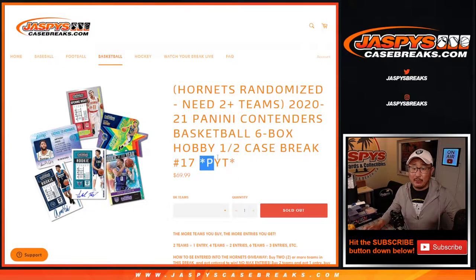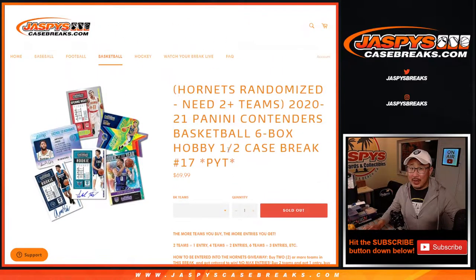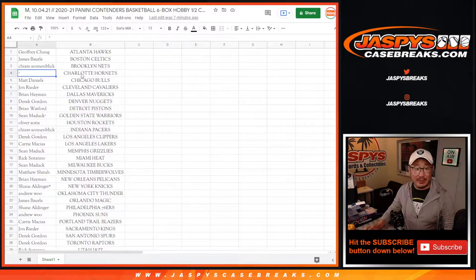Six box, half case, pick your team at number 17. Now if you follow the instructions here, if you bought at least two teams or an even number of teams, half of those become entries for a shot at the Hornets. So let's take care of that first. We got that blank spot for the Hornets.